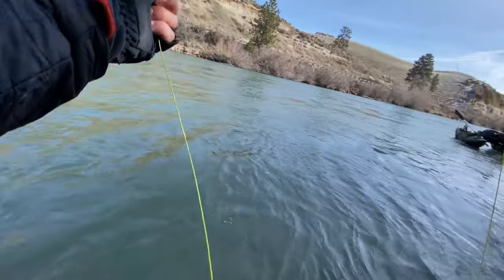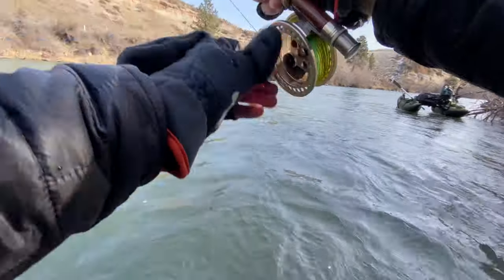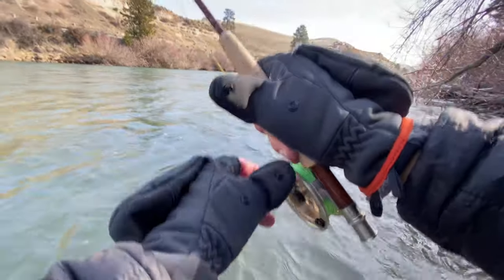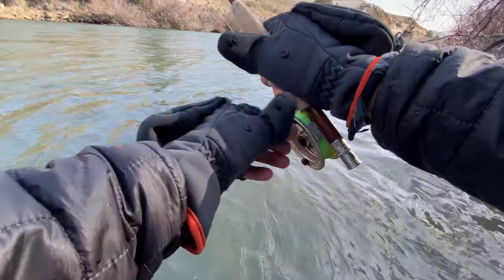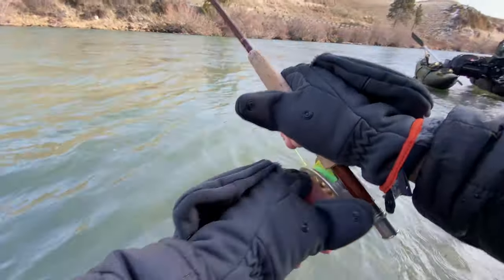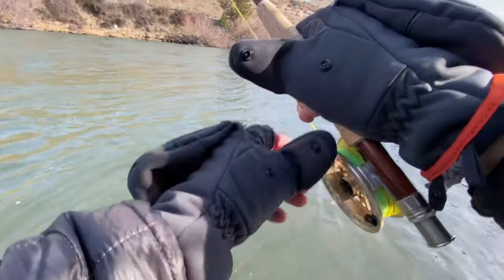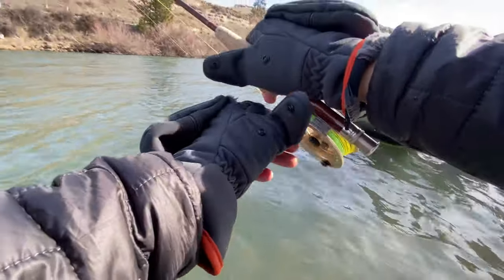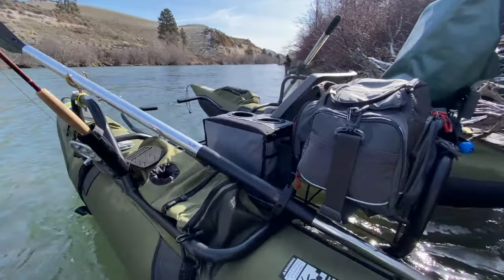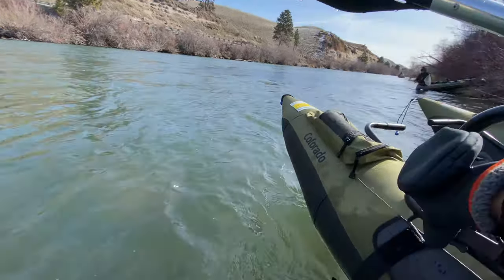Oh, big fish, big fish, big fish. Oh, this is a big one. Oh, man. Tough to walk. Try to get down towards my boat. Oh, don't want to fall in. Oh, this is a big fish, Mark, like really big. Yeah, it's a big fish.